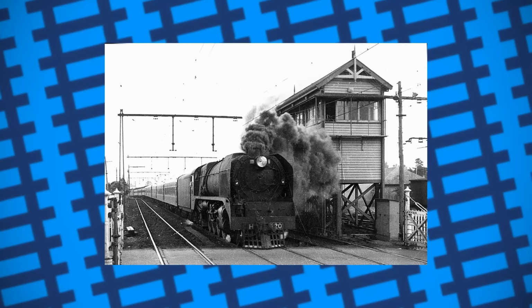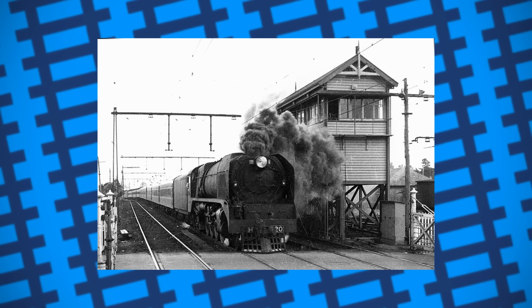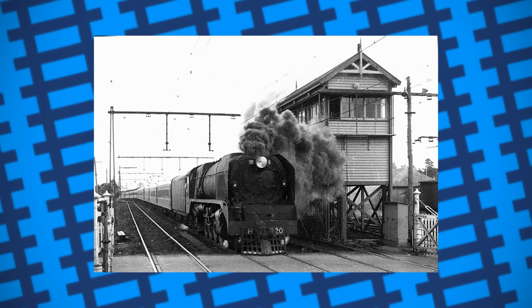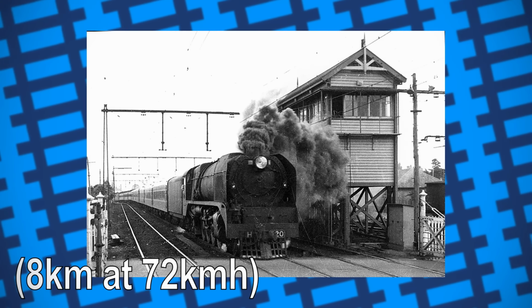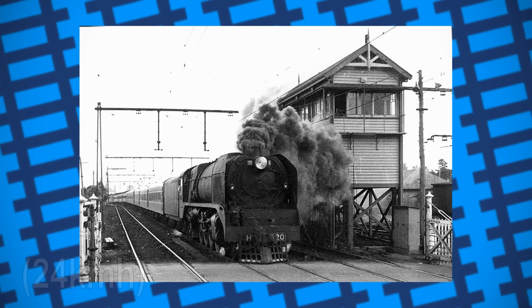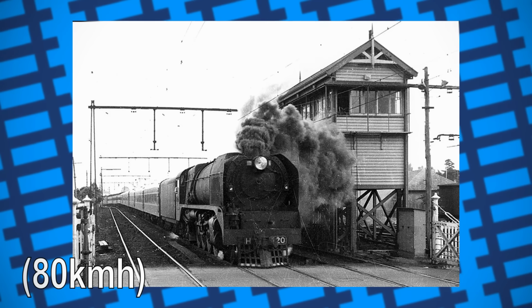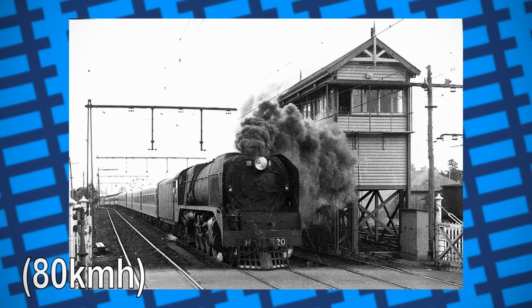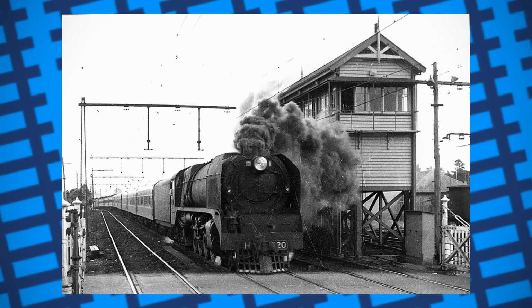On one occasion, it was noted that the engine managed to clear Glenroy Bank, a 5-mile-long gradient of 1 in 50, at a speed of 45 miles an hour, a climb that the usual Pacifics could only make at 15 miles an hour. Further testing in 1949 recorded H220 as having a top speed of 50 miles an hour, a drawbar tractive effort of 52,000 pounds, and the ability to produce 3,600 horsepower.